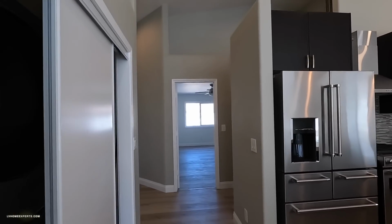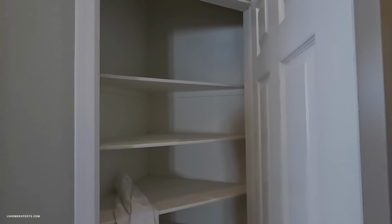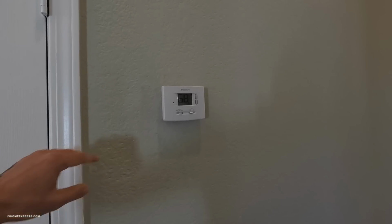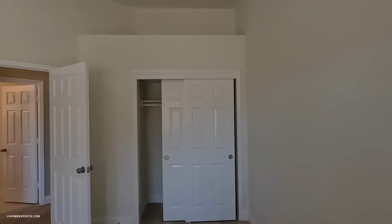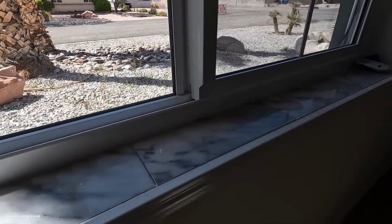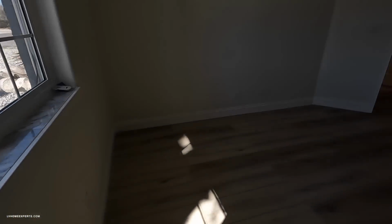Step back in. So we got a couple of bedrooms down this way. Linen closet. We'll have to check out the AC unit to see if those are brand new. Pretty decent sized rooms. So for the casings around the windows here, they actually use marble right there. Six inches on the baseboards, more of a traditional style.